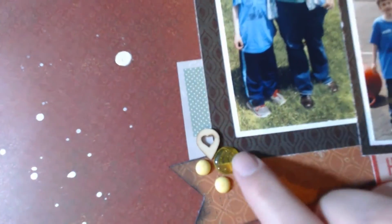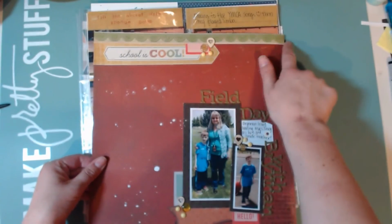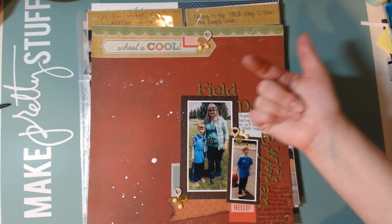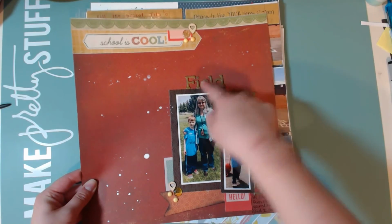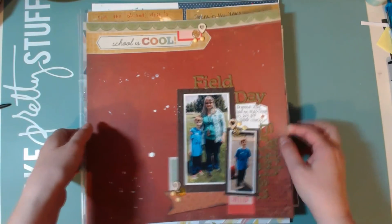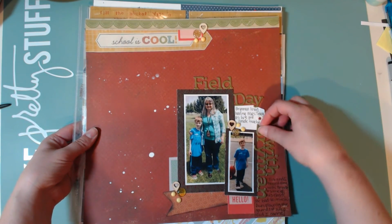So here's some close-ups. For this collection, I still used some of the Chanel. I used those Polaroid frames, some enamel dots from my stash, and some wood veneer from my stash, and let's see, the background paper, and this was all one collection. That was from the We Are Memory Keepers Hall Pass collection. And then these were some thickers I had in my stash. And I made this tag with my silhouette.